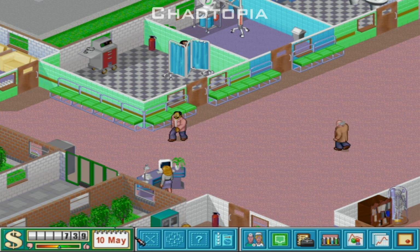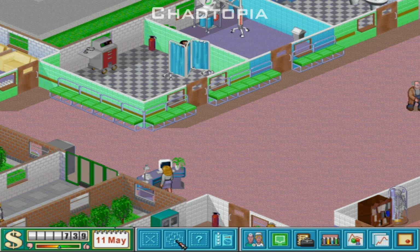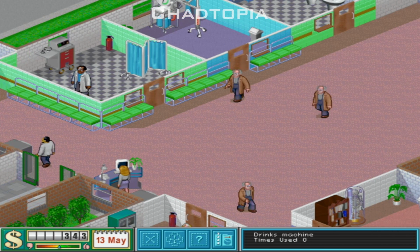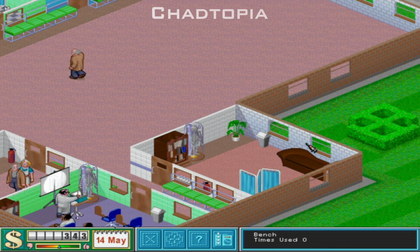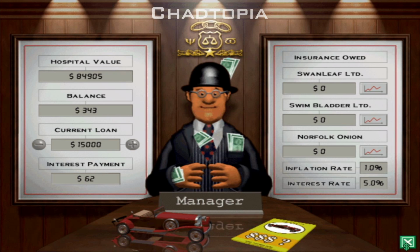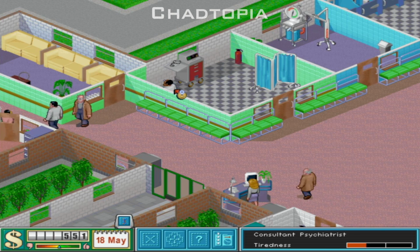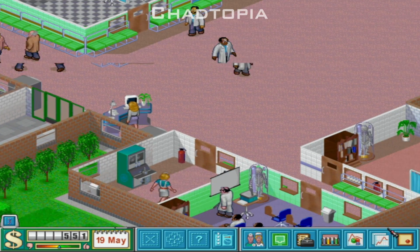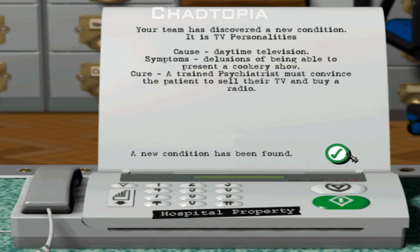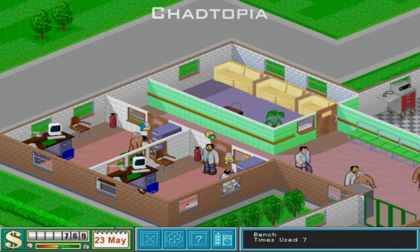Right, now the question is, can I put a drinks machine? No, hold on. Drinks machine there. Yes, I can. Good. So I can't use a cast remover at the moment. The interest payment is 62, but I shall have to wait and see what's happening. Doctor, attending psychiatry, please. There we go. So psychiatrist boy is off. Delusion, daytime delusions. Yes, I can understand that. Doctor required in general diagnosis.